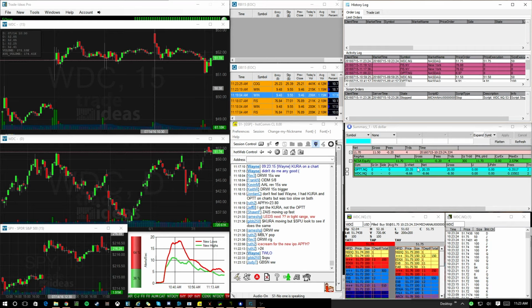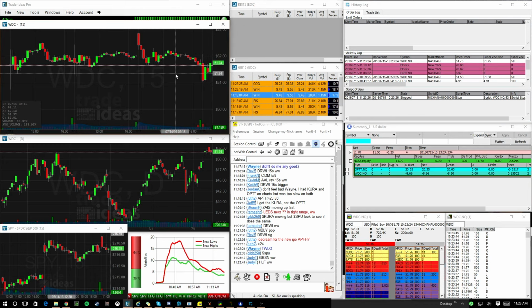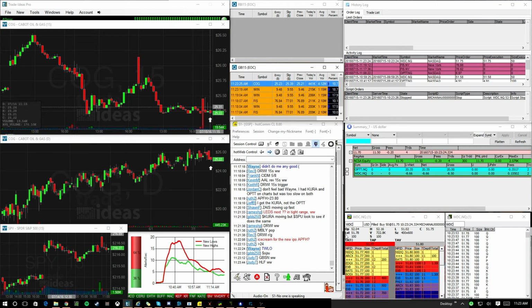One winner for $20, one loser for about $9. You can see that we did get the pullback from that area that I expected. Then we just immediately bounced through. So could still be right on this one, but it's one of those that when you're in a winner like that, you certainly don't want to have it reverse and become a large loser. So I'm just out and I'm going to stay out. Looking at this COG here.